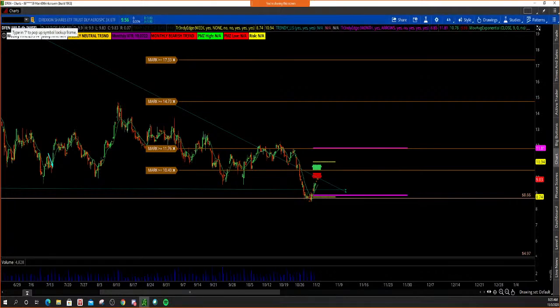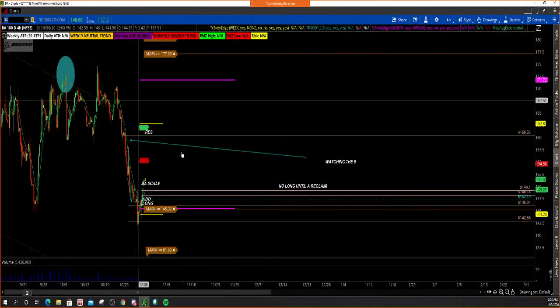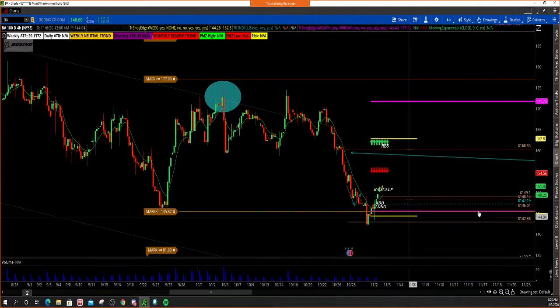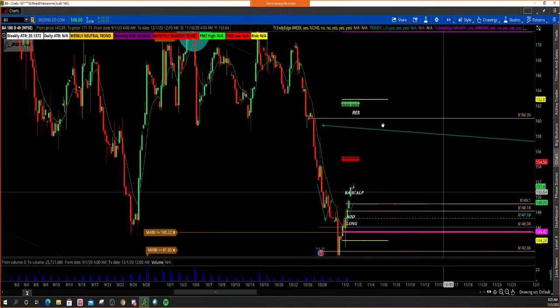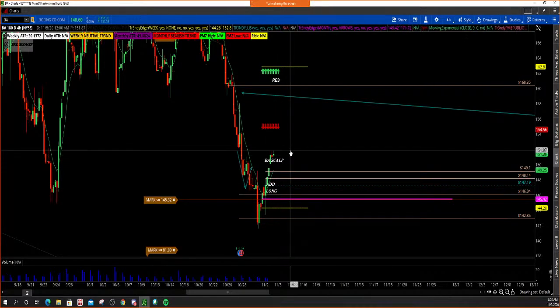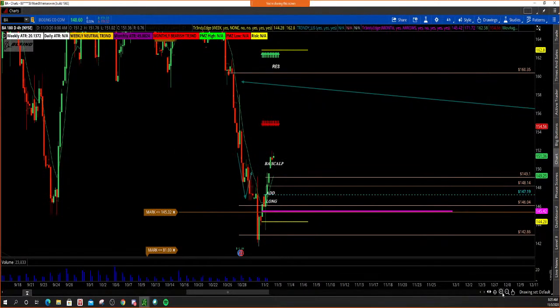Yeah, BA is also, we took that yesterday. BA is up nicely at 151. All right, and this was our blueprint. I hope you guys did well on that blueprint. I did take it. I closed it before the close, but regardless, it's moving up nicely. Anybody see what's going on with BA here?